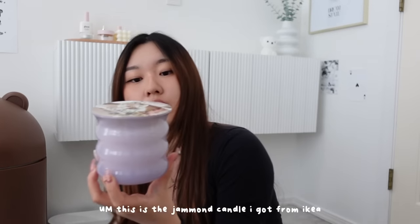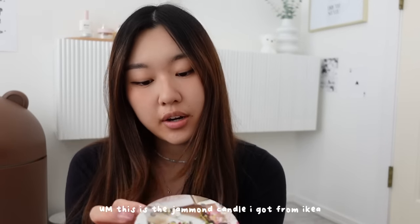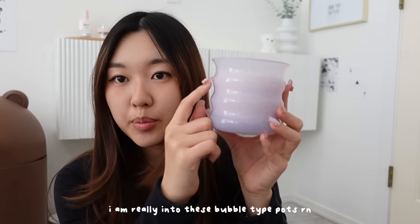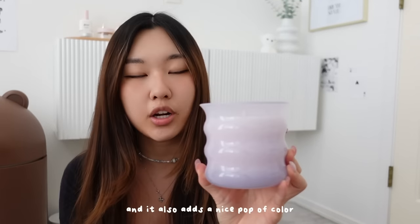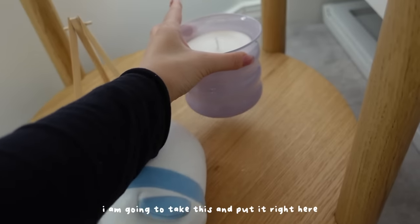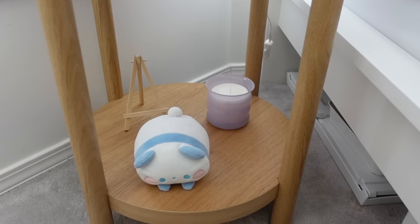Say hello. This is the jamon candle that I got from IKEA. I'm really into these bubble type pots right now, so I thought this would be a really good addition to my room, and it also adds a nice pop of color. I'm gonna take this, put it right here. Super cute.